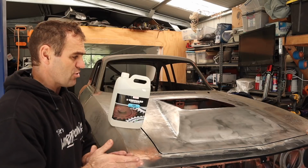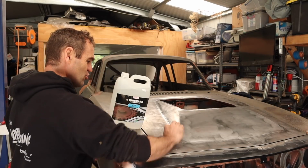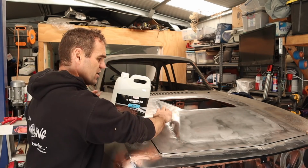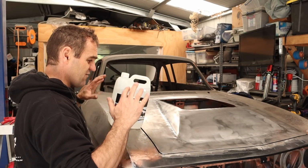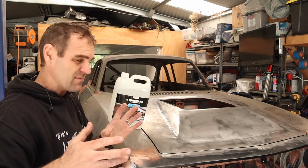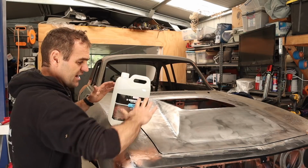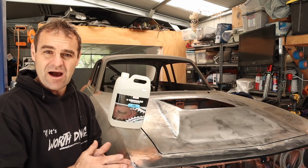That's the next step. So I'm going to get some Scotch-Brite and some gloves and some glasses and go through and use the Scotch-Brite soaked in the rust converter and go over it all and wipe it all down with that and give it about 10 or 15 minutes. Let it set, let it do its thing. And then we come back, we just clean it off with water, clean it all up, and then we can start doing our lead work.